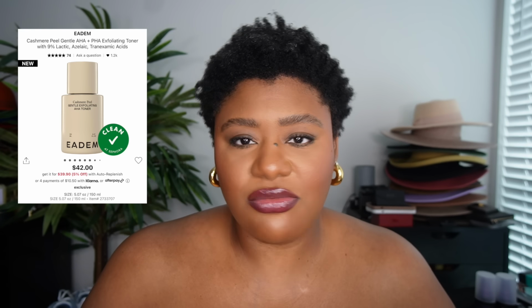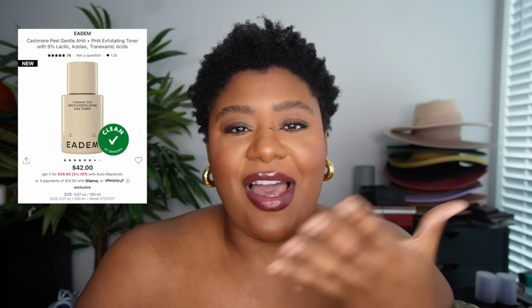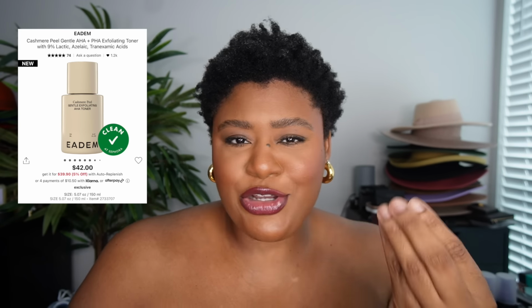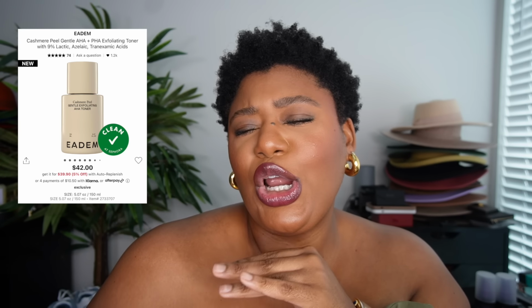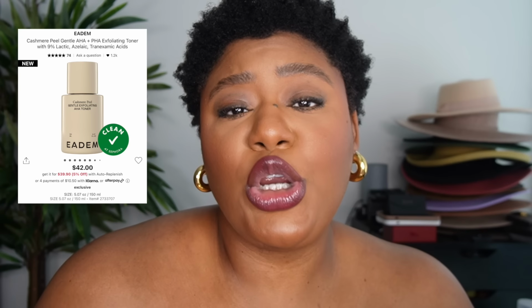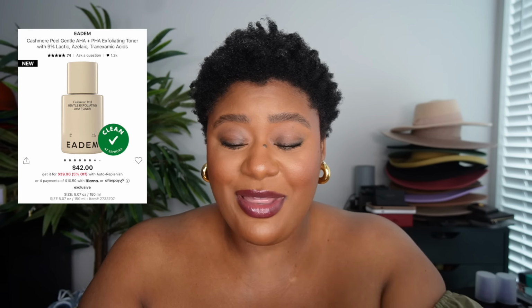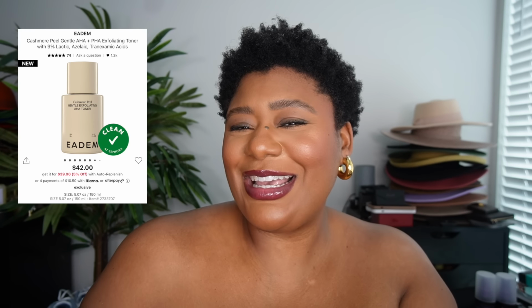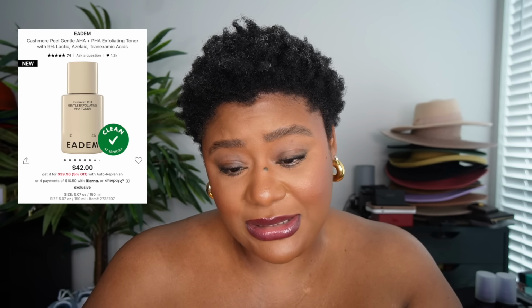Child, it's me struggling, but I really want to try this toner because y'all know I love the acids. I love all the things that get rid of the dead skin. And it just really evens out your skin tone, makes you look brighter and healthier and dewier and just refresher. Yeah, I said it. Refresher, which is more than regular refreshed. You're a refresher. So I'm really hoping that I'm going to enjoy this. I mean, cashmere peel. Doesn't that sound nice? A cashmere peel? Come on. And compared to some of my other products, it's not terrible.